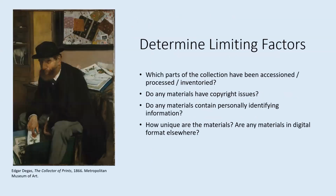And from these conversations, you should have a nice wish list of collections that your stakeholders would like to see digitized. And you can start narrowing down the project by asking some more questions to determine any limiting factors to digitization. And these can usually be answered among collection staff. So here you're looking for information that would prevent or make it difficult for you to digitize certain materials.